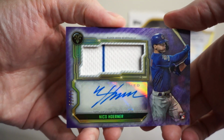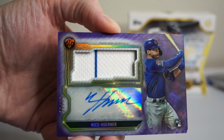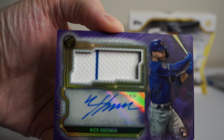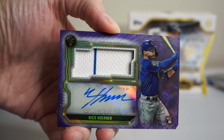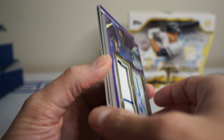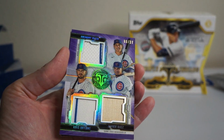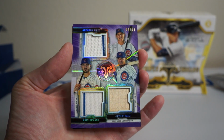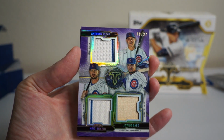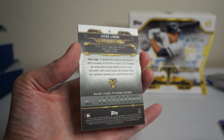Nico Hoerner, cool. I think that's a Jumbo Unity relic. Number 22 of 75. Nice rookie auto there, cool. And let's see what, ooh, got some sort of triple relic here. Cubs, 8 of 27. Anthony Rizzo, Kris Bryant, and Javier Baez yet again. So there you go, there's my second box of 2020 Triple Threads.